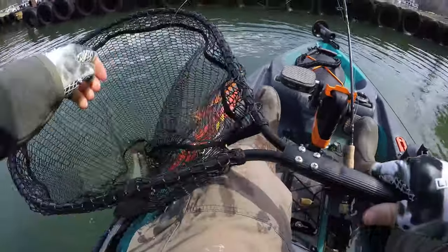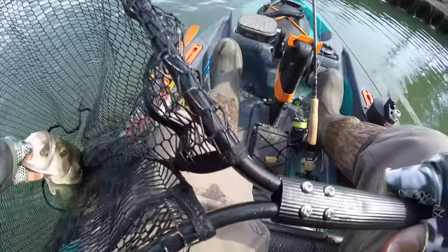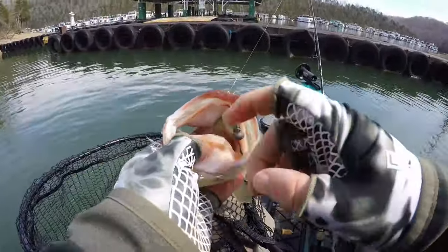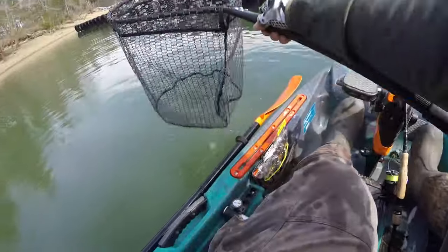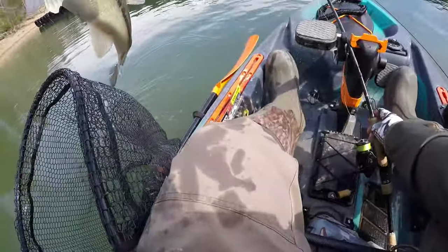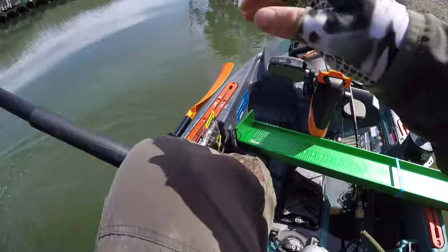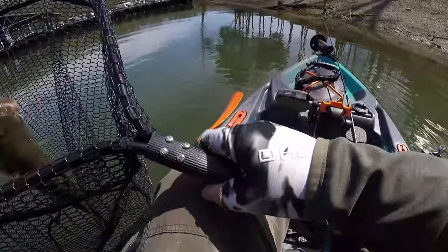Whew, check that out. That's another chunk. Look at that. Right there on that Kitech, just slow rolling it on the bottom. Let's get this measurement on him. My GoPro's messing up on me. Really nice fish.